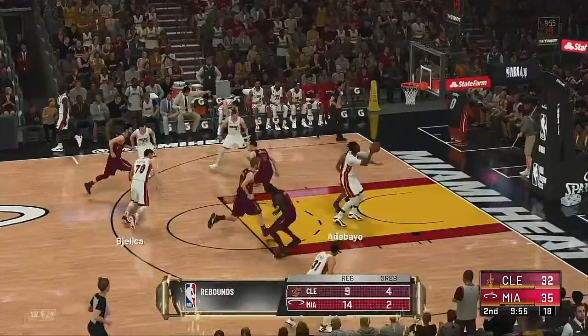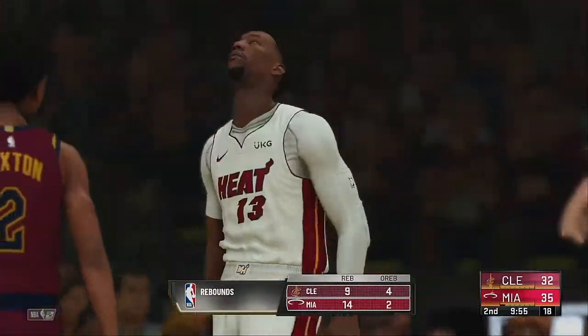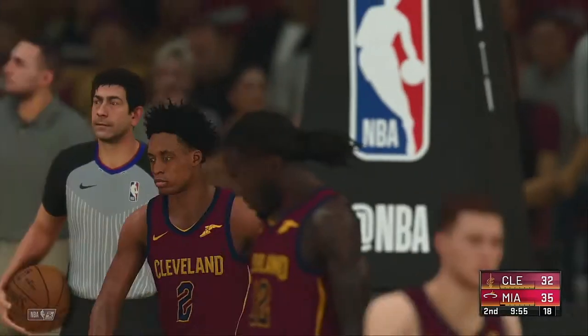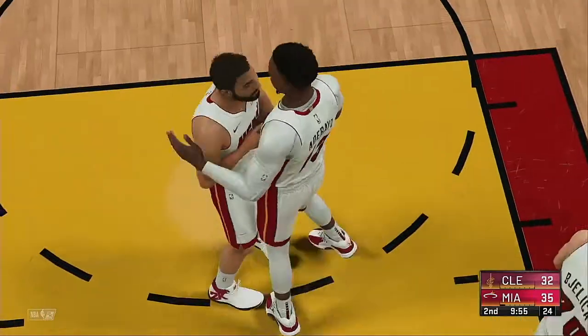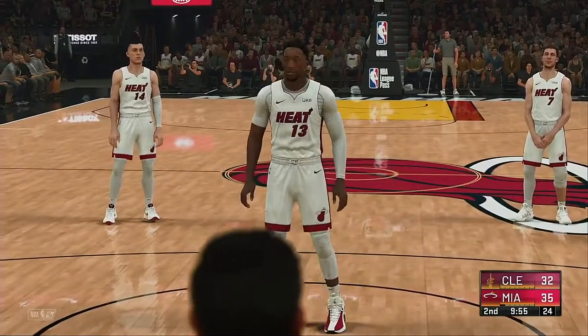And they haven't been able to turn it into a big lead, but their rebound advantage is starting to add up. Adebayo on the inside knows he has to go up hard. He's going to get hit, and he forces the D to do it that time. Miami shooting their sixth and seventh free throw attempts tonight.